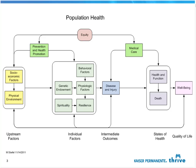A couple of other points to make here about the contributions of healthcare. The first contribution you see in the green box, prevention and health promotion, focuses principally on both the upstream factors and individual factors, whereas the medical care component of the contribution of healthcare focuses principally on disease and injury and that relationship between disease and functional status.